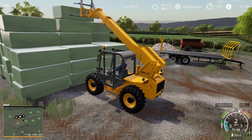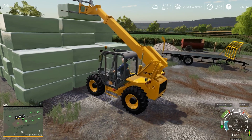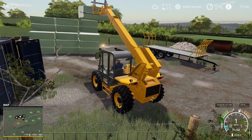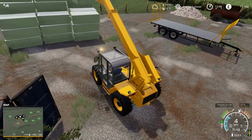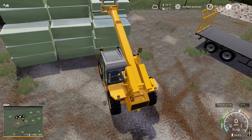Don't need to go quite so high, that's a little bit too much, I would say. Excellent stuff, and that's that trailer emptied. I think we can just hook up this JCB to it. We'll just push that trailer back so it's not quite so in the way. But yeah, like I say, these bales are doing well.